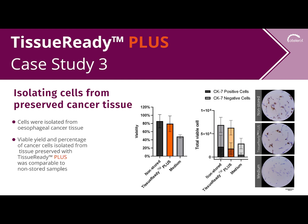On the left graph, we have cell viability. So essentially we're using this as an indicator of the quality of the cells that we're getting. And you can see that the non-stored, the day 0, processed as soon as possible, we're sitting at around 80%. And those that had been preserved for 4 to 5 days in TissueReady Plus are also looking very similar to that of the non-stored, whereas those that are just left in media for 4 to 5 days are showing around 45 to 50% viability. So we can see here that TissueReady Plus can improve the quality of the cells that you can get from tissue that has been preserved for 4 days compared to medium alone.